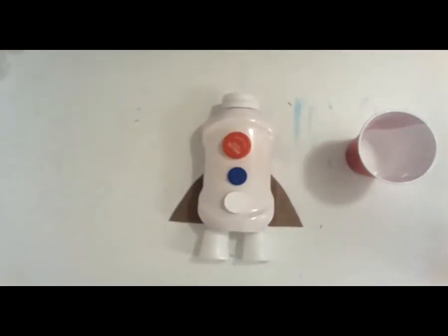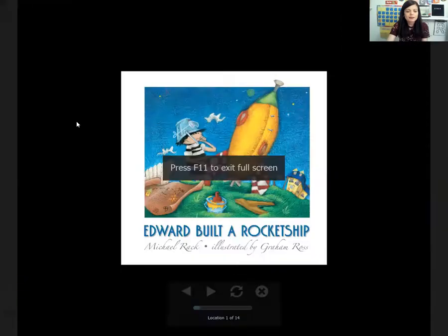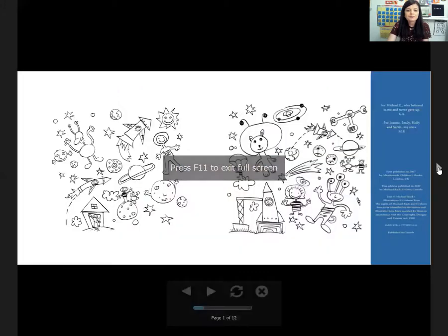So there you have it. That was our art project for today, a recycled rocket. Now let's read a story together. Our story today is called Edward Built a Rocket Ship. It's by Michael Rack.